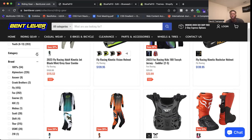So they have this icon here that lets you open and close the drawer. So I was able to help them clean that up.